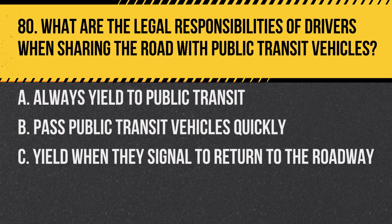Question 80. What are the legal responsibilities of drivers when sharing the road with public transit vehicles? A. Always yield to public transit. B. Pass public transit vehicles quickly. C. Yield when they signal to return to the roadway. Answer: C. Yield when they signal to return to the roadway. This helps maintain traffic flow and safety.